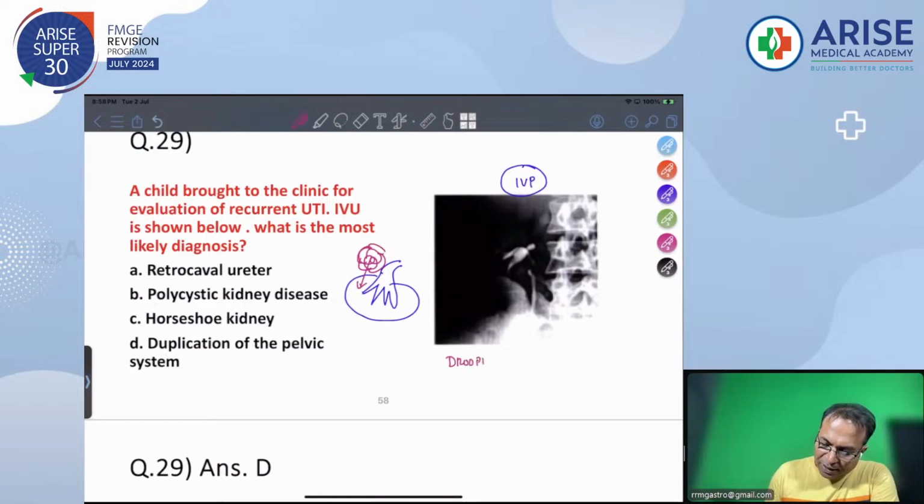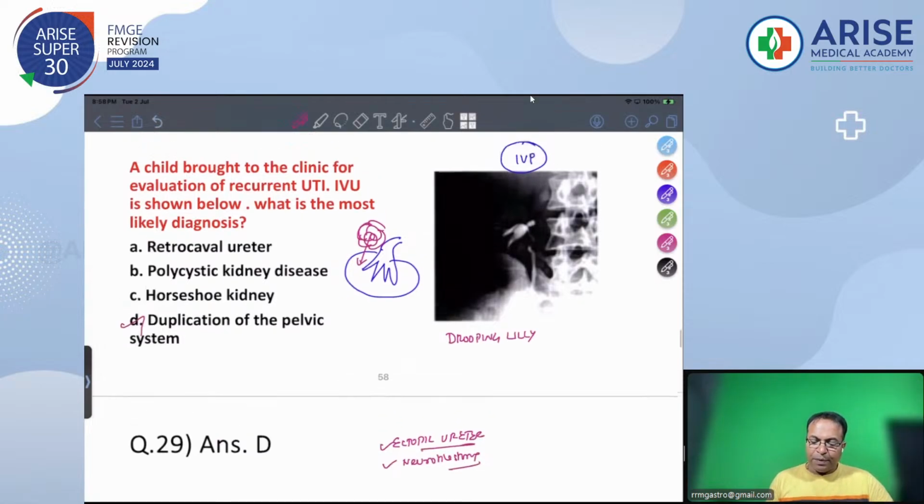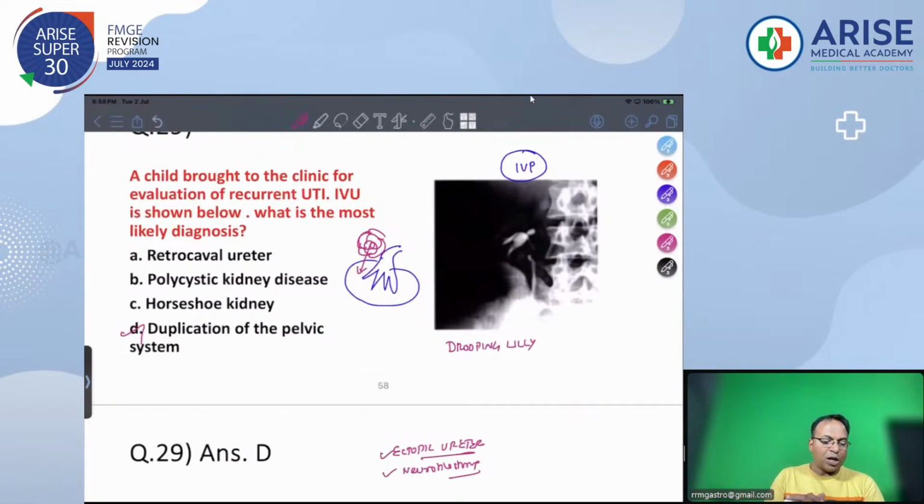So drooping lily sign is seen in 2 conditions. Number 1, ectopic ureter. Number 2, another cause of this problem is neuroblastoma. So there are 2 places where you get drooping lily. From this question, the answer is D, duplication of renal pelvis, also called ectopic ureter. Because of the ectopic ureter, there is a pushed out kidney that looks like a drooping lily sign.